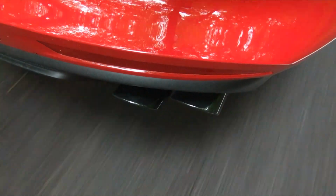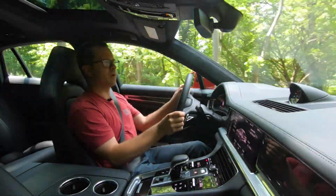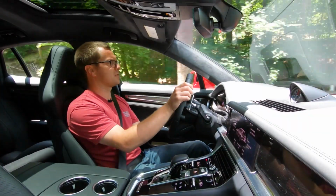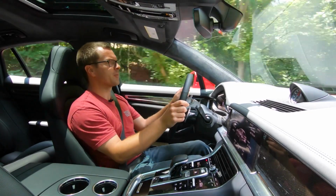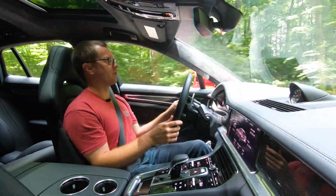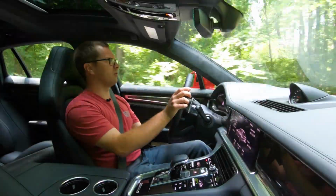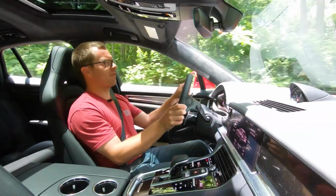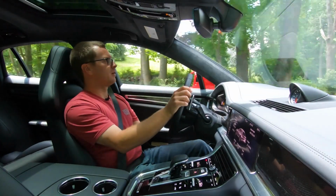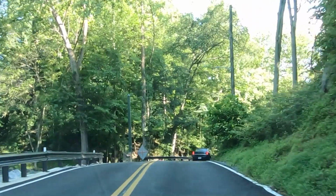It is tremendous, and the brakes are equally so. The PCCB brakes stop the car and never fade, even after several passes on a nice back road. And really, in the Turbo S, it's easy to get into a nice rhythm. Set in normal mode, suspension at its full soft. The wheel loads up nicely. One staff member who drove this car said that he felt the steering was a bit more numb than in the base car, which I'm not noticing as much here.